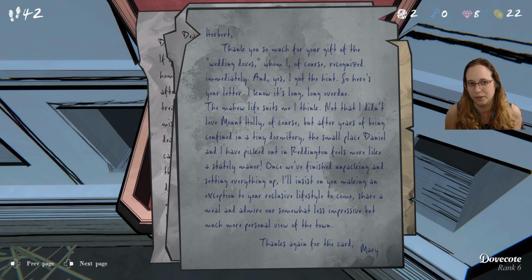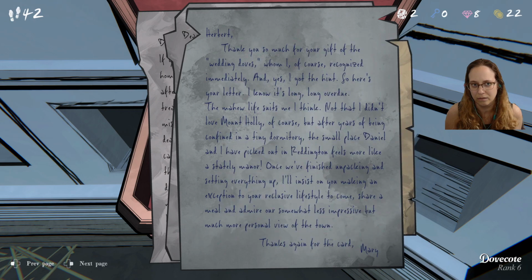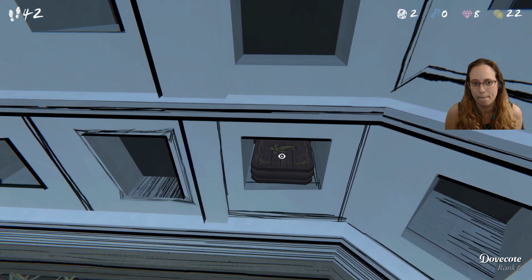The dormitory is a room that we haven't gotten yet, and we need to. We are returning east. Should arrive on Tuesday. If coast is not clear, lower the SD to warn us. We are returning east. There's some political stuff going on here.